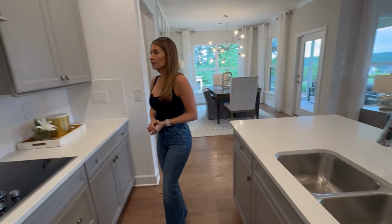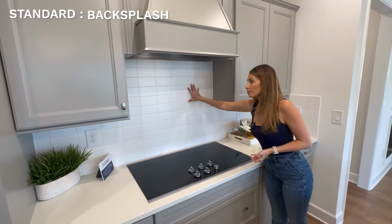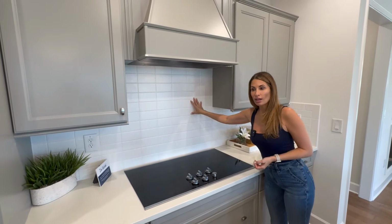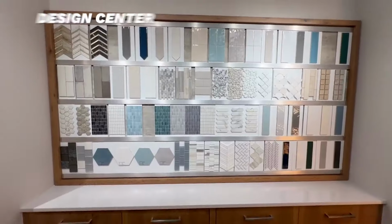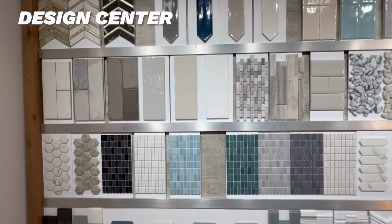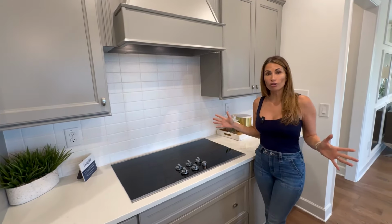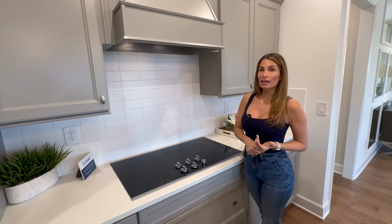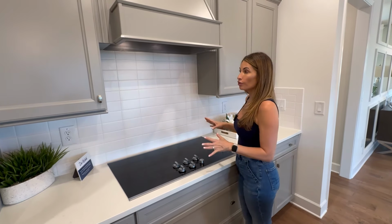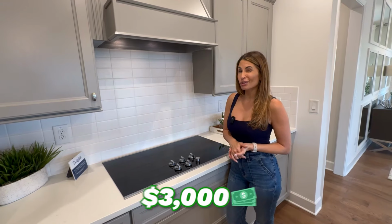Now, over here is a great example of the standard backsplash. It's a standard white subway tile. Now, when you go to the design center, you will see so many different options when it comes to tile selection for your backsplash. And the prices are all over the place. One of my last clients chose a very beautiful backsplash, and the tile upgrade alone ended up being around $3,000.